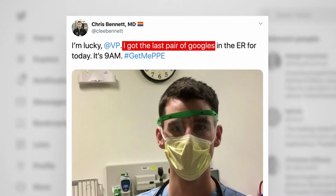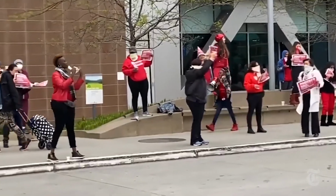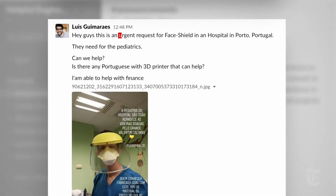Healthcare workers around the world are asking for help. What do you want? PPE! What do you need? Now! They're in desperate need of more PPE, also known as personal protective equipment.